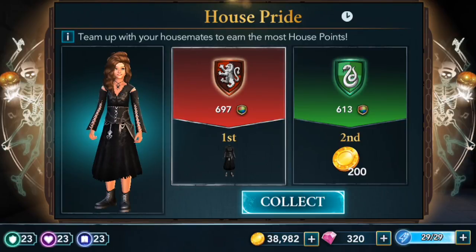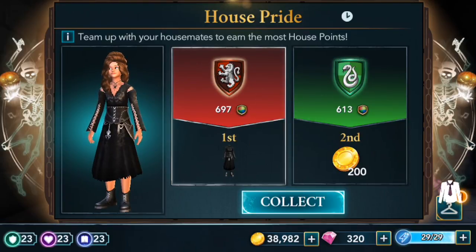Now, the house pride event, I teamed up with my housemates and I earned loads of house points with them, and we were able to get the exclusive outfit. Now, I love this outfit because it's not just the Halloween spooky outfit. This looks like Bellatrix in my mind, and I absolutely love it. It is fantastic. It's a little dark for Lily.